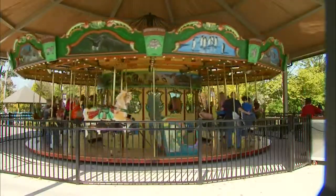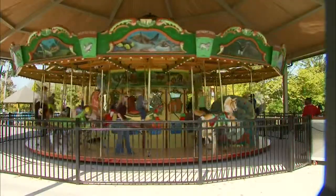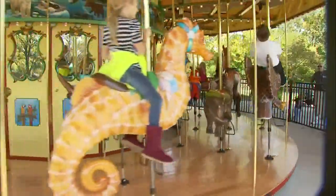Well, so Ron, you've got some really neat new exhibits here at the zoo. For instance, the carousel. It's so neat, and it's all hand-carved, I understand. Yes, it's wood hand-carved. This is a very unique carousel. There's also brass, and it's lit up at night, really fabulous. We went a different route than most people do.